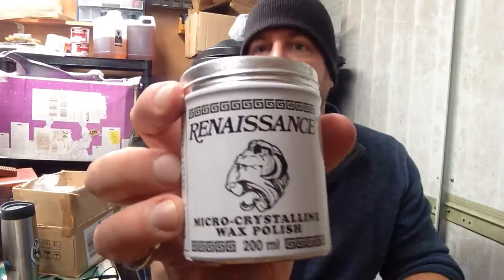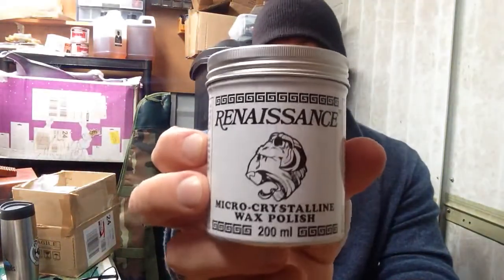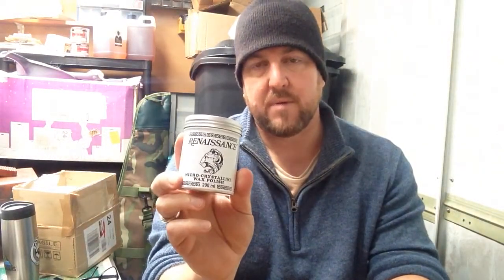Renaissance wax. I know a few people are very... Tim Hobbit Piper is very keen on, you know, hand polishing with such an excellent wax like this. Highly recommended, made in the UK, and you can pick it up on eBay.